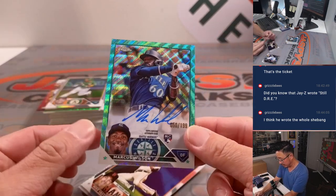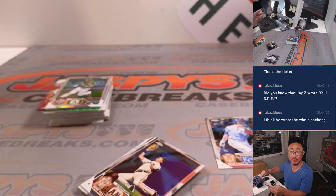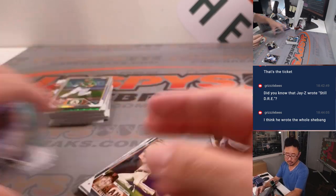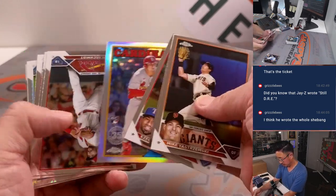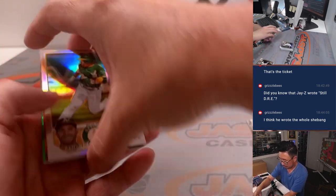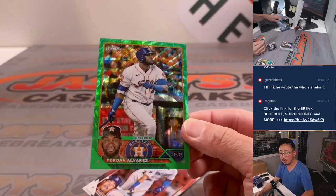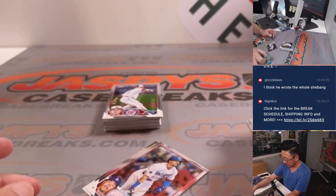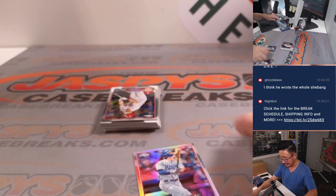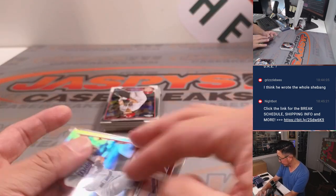And there's Marcus Wilson, 50 out of 199. Aqua Wave autograph for the Mariners. That's going to be for Derwin in Seattle. We got Yordan Alvarez, Green Wave to 99 for the Astros. That will be for Jason Griffin. There's a James Outman refractor going to Brandon and the Dodgers. Got that prism parallel. Now you got the refractor here.